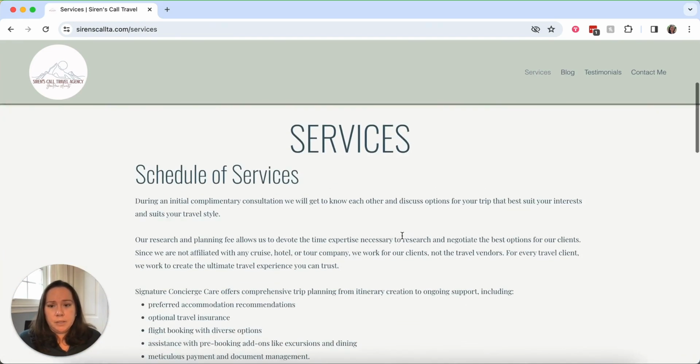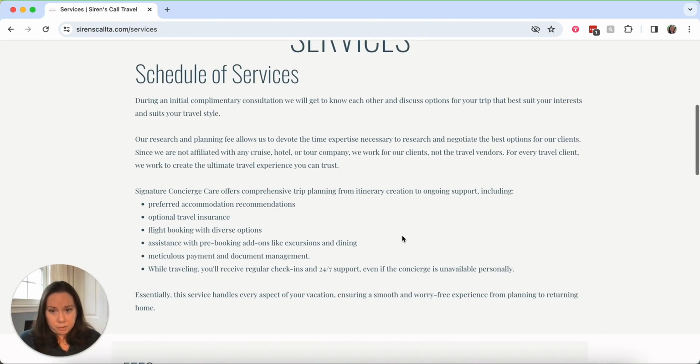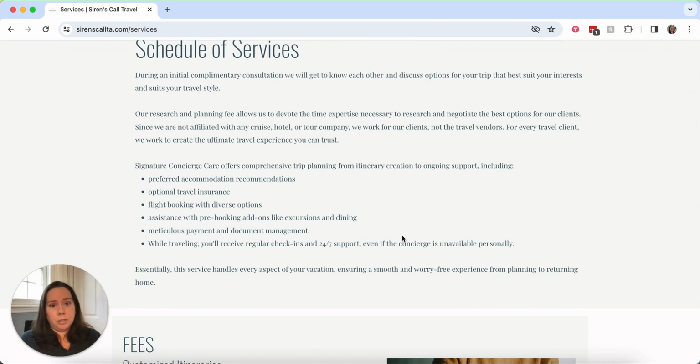Because on your services page, you talk about your schedule of services, which it is important to let people know what they should expect. I would also put the plan that you have, that 3-step plan. I would include that again on this page as well. You can never guarantee that somebody scrolled through the site far enough to find it, so this is a logical second place to put it.